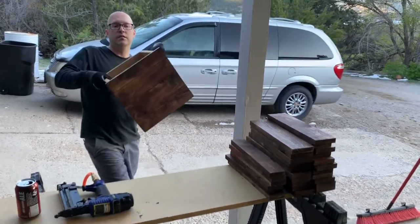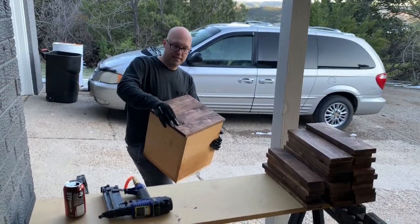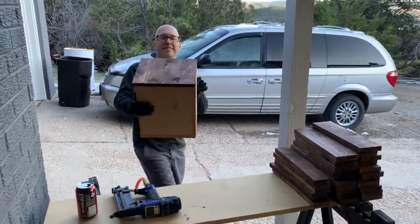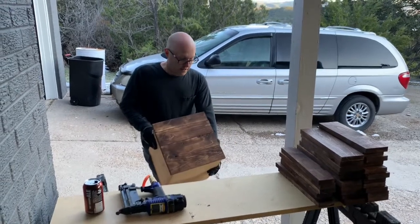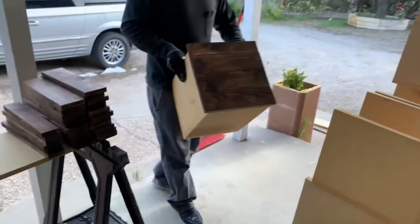That looks awesome. That's great. I've got to tap these nails in now, some of these that didn't go in all the way. I can't even see. Some of them didn't go all the way in. Okay.